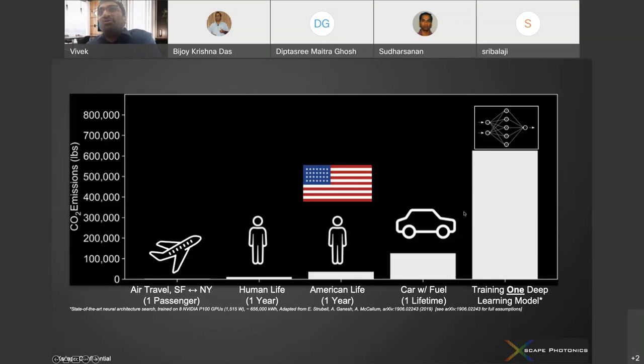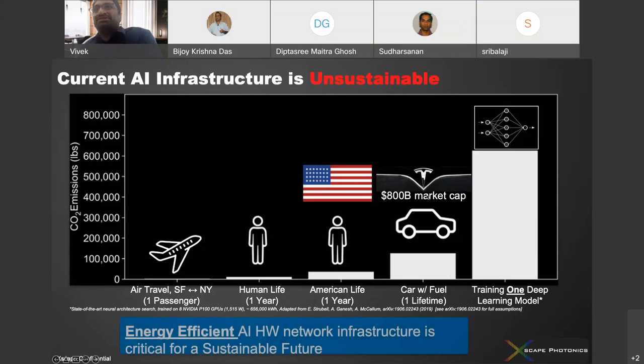And we all know how valuable this problem is, that there was a big company that invested in it and is currently valued at $800 billion as of yesterday. So we have established that solving this problem is valuable, and most importantly, it's extremely critical if we want to have a sustainable future.